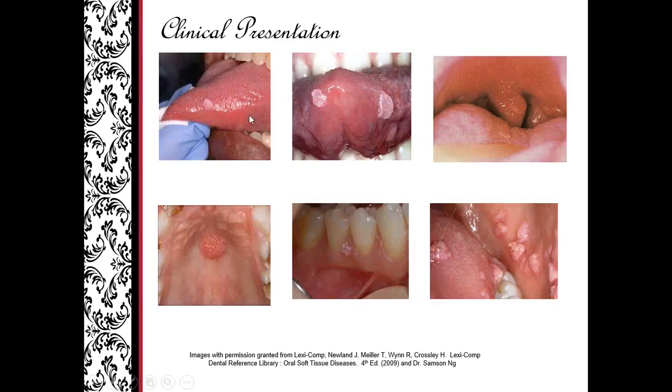It looks like, if you think of a cauliflower, and if you look at all of these lesions, they have that distinctive kind of marking like a cauliflower. We can also see on the uvula here where there is a cauliflower marking, and in the tonsillar area itself. This is on the palate. And then here is another lesion, an HPV lesion on the gingival tissues.